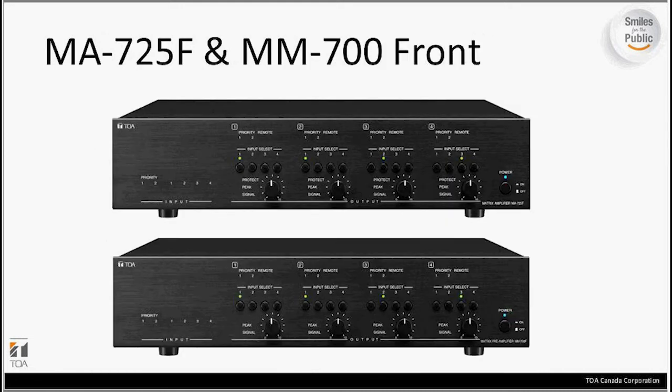Having a quick look at the front here, as you can see, they look basically identical to each other. On top there is the MA-725. Now that shows you the 4 input selections and the volume control for each zone. That's all the end user actually gets for control, so they can't get in there and mess around with settings if they don't really need to.